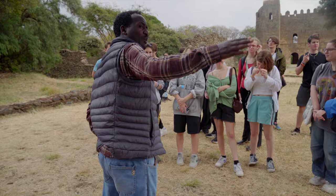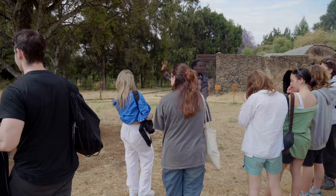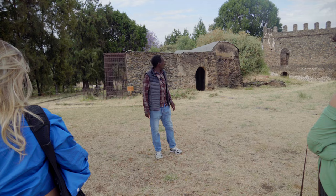Over there is another building. It was an archive as well as a library. During Fasilides' time it was built, and different documents were recorded there. Fasilides' great-grandson, whose name is Dawit, came to power. Then he built the music hall over there.